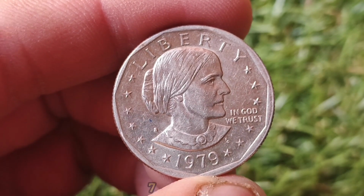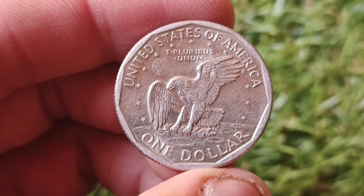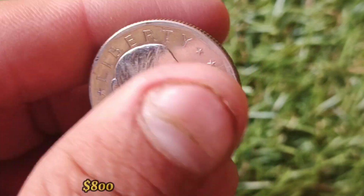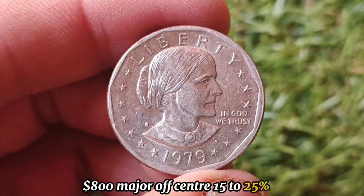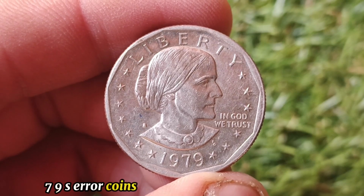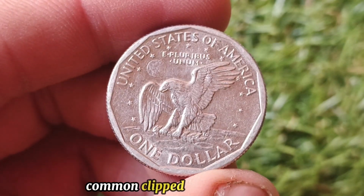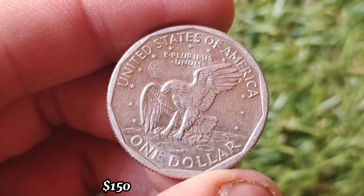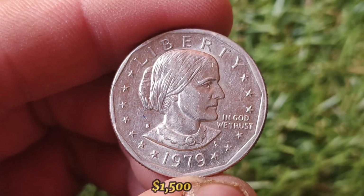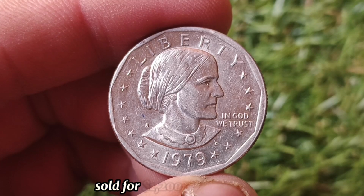One verified 1979 S proof dollar, double struck and in a holder, sold for $3,800 in recent auctions. Off-center strike value: mild off-center, 5 to 10%, $300 to $800; major off-center, 15 to 25%, $1,000 to $1,500. Rare off-center 1979 S error coins have sold for over $2,000 at auction. Clipped planchet error value: common clipped planchet SBA dollars, $150 to $500; large clip on a proof 1979 S coin, $800 to $1,500 plus. One 1979 S SBA dollar with a large curved clip sold for $1,200 in a certified holder.